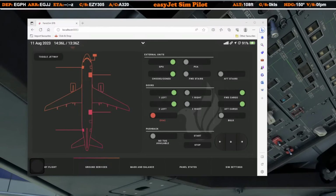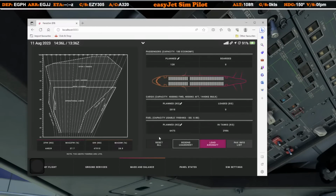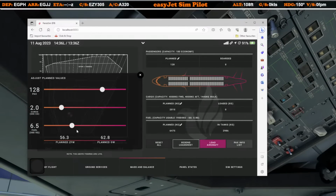So cockpit to ground. Loading has been completed. We're sending the load sheet up to you now. We're waiting for you to close up. Once the beacon light is switched on, we'll contact you to begin pushback. Okay, roger. So we're going to be taking 7.7 tons of fuel.